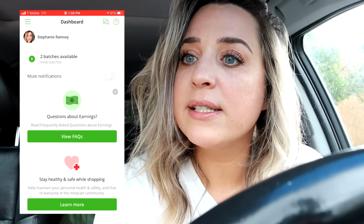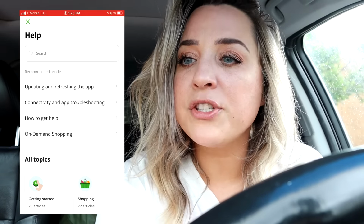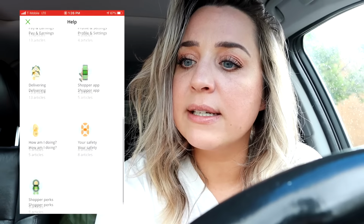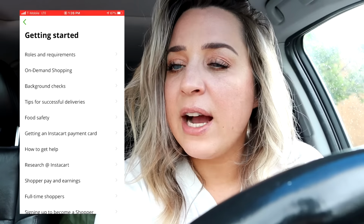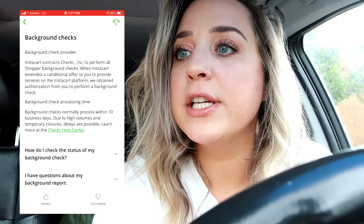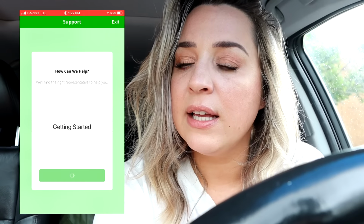I should probably also show you this. From your dashboard, and you can pretty much do this anywhere in the app, you hit this little question mark, and then you can go into these different topics. Let's say you're having an issue with, I don't know, your background check. So you want to go here. And then let's say you're not seeing the answer to your question. At the top right hand corner, there's this little guy with a headset, and if I click on that, it opens up a chat with support. But I'm going to back out of that because I don't actually want to talk to anybody.